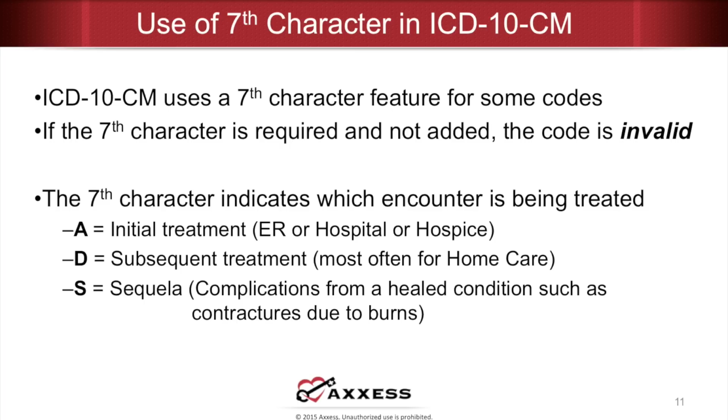Now I will go ahead and clarify a little bit. CMS recently put out in the final rule that for home care, we can actually use an A at the end in the 7th position in some circumstances. One of the circumstances they mentioned had to do with a patient who's seeking treatment in the hospital for a condition, and they receive a couple doses of antibiotics, for example, and then they go home to the home health agency with continued antibiotic therapy. In that case, an A at the end would be the proper 7th character because we're still treating the initial problem. Maybe it's a dehiscence or a post-surgical infection, something like that. So the diagnosis is exactly the same in the hospital as the home care because we're doing the same treatment.